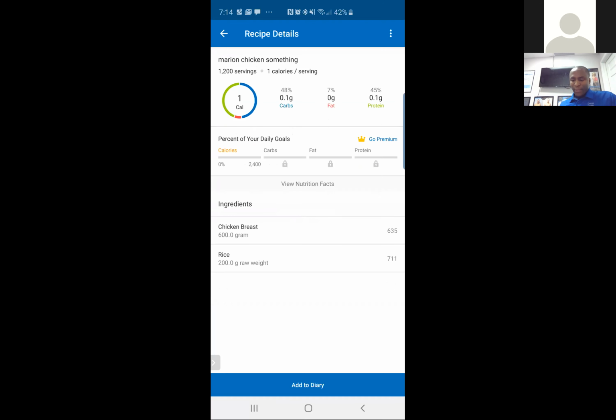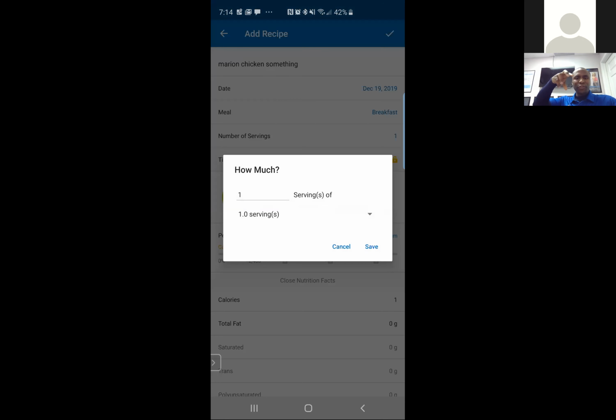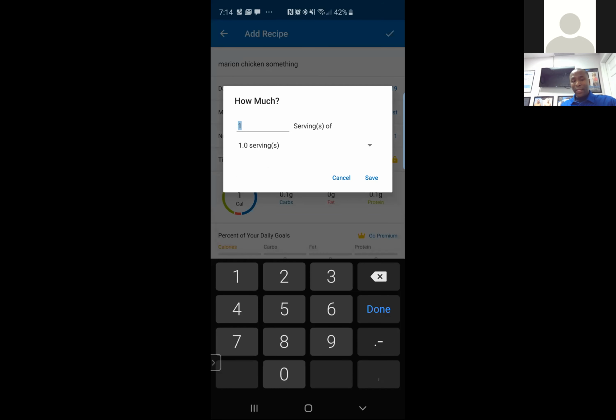And now I want to add this food to my diary. So I want to add it to my diary. And now we know a serving is a gram, and that's what keeps your life easy. So now it's a mixture of chicken, and I know we did add the tomato sauce, and we had tomatoes, and we had some peppers and onions and all this stuff in there. And the only option I have is serving, which is going to be a gram. And when I weigh out how much I wanted, 200 grams of it.